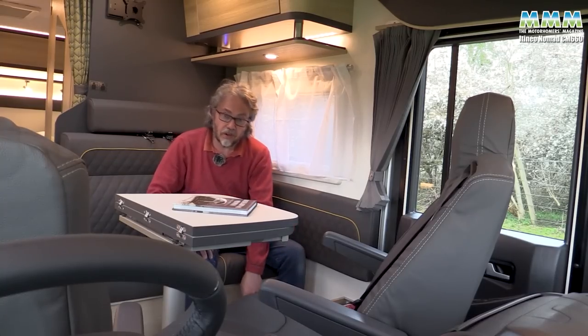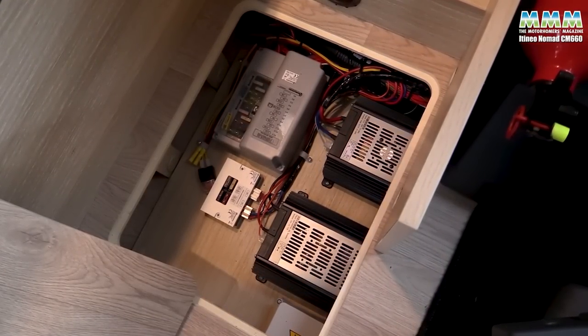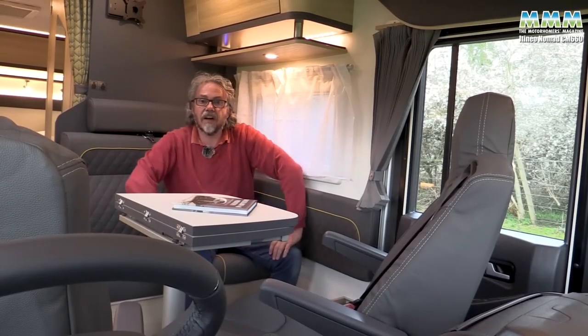Under this false floor, you've got all your electrics under a panel that's easily removed to show your fuses and charger and that sort of thing, all in one easy to find place.